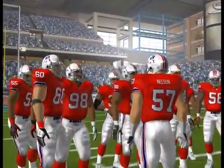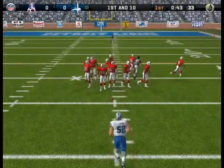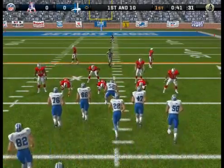It was a great run. He saw his blockers create some room for him, and he accelerated right through the hole. Ball on the 35-yard line.